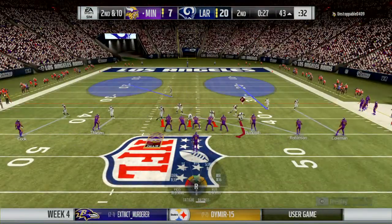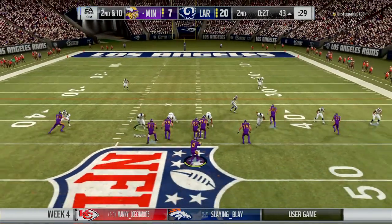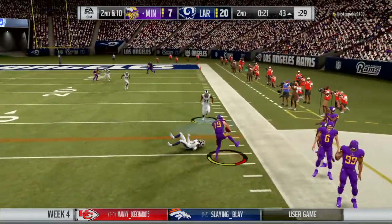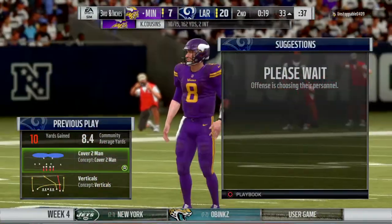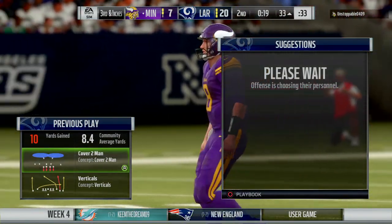So 2nd down, still 10 yards to go. Ball on the 43. A 2nd down throw for Cousins. And he'll find Thielen on the right side. Oh, and now he bowls him over. And he gets this down inside the 35 before going out of bounds. They'll wind up getting 10 back as that sets him up for third down.